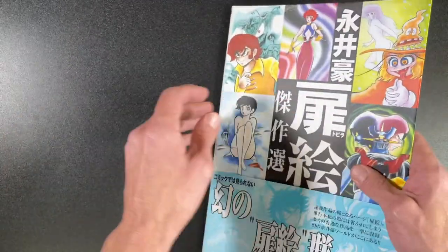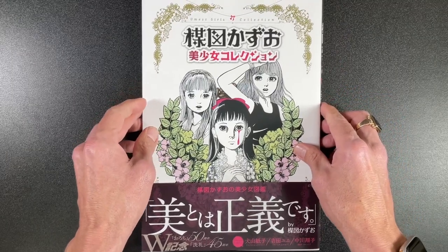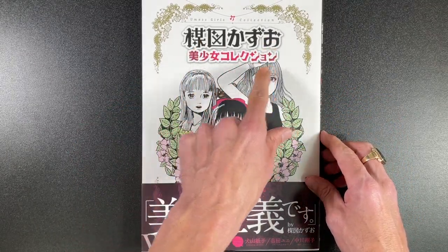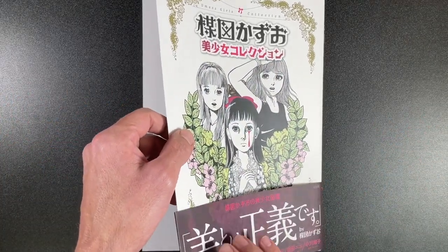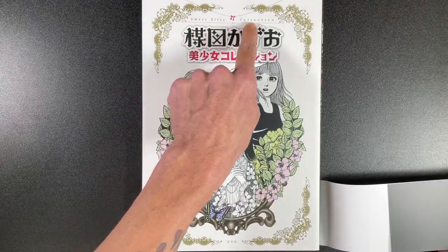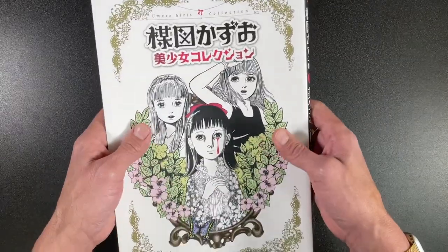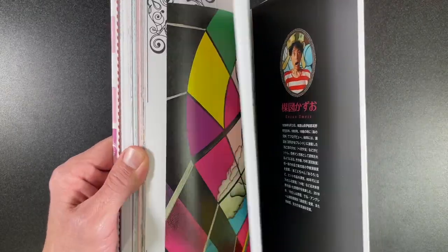But there is Google Lens these days. This is amazing. I keep forgetting to show it. This is Umezz. Umezz Kazuo Bishoujo Collection. The Beautiful Girls Selection by Umezz. Umezz Girls Collection. It says in English there. Let me take off this obi. The obi makes it a little harder to flip through. And you just gotta love the girls' faces.